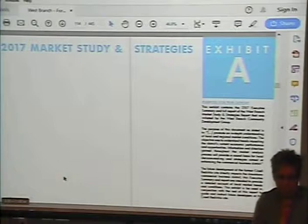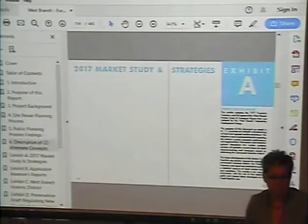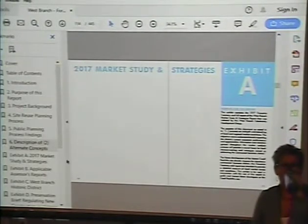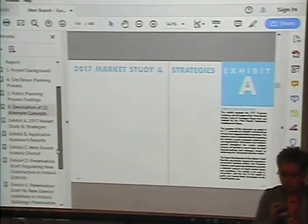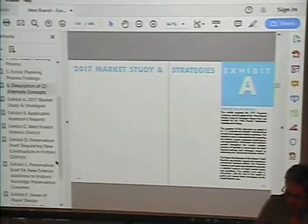That's pretty much it. Like I said, I don't necessarily need to go through all of this. I will summarize quickly what we do have for exhibits. The exhibits are just to serve as guides for any potential developer. Basically, it gives them a head start so they're not having to do research when deciding whether to tackle this project. The first one is just the 2017 market studies and strategies, as well as the executive summary. So they have that to reference.